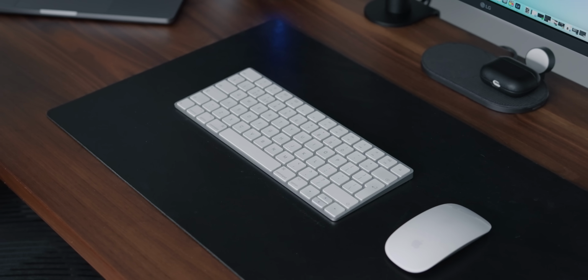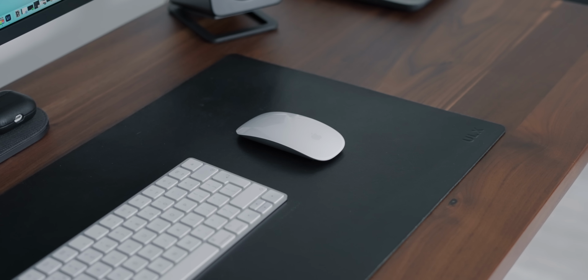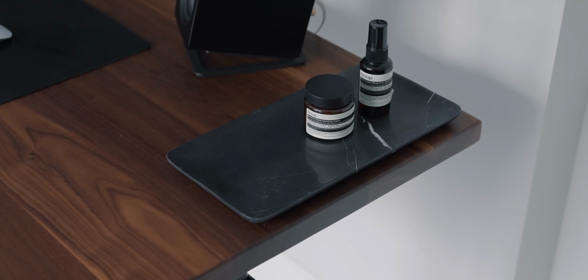My current keyboard is the Apple Magic Keyboard and my mouse is the Magic Mouse. I seem to be one of the only people that actually likes the Magic Mouse. I've been using it for over 10 years now and not really had any issues with it. I know some people definitely do get issues with it, hand issues and stuff, but I've not had any issues and I actually love the way it works with macOS. I have a black marble tray, also from ULX, off to one side, which sort of acts as a catch-all for everyday stuff.